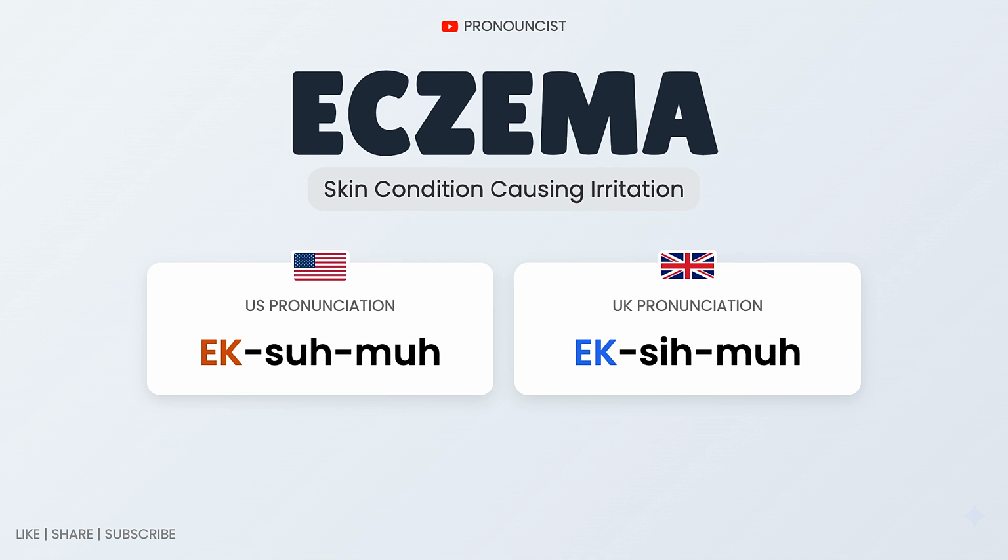Now, let's focus on British pronunciation of this word, eczema. Now, read the syllables of British pronunciation shown on the screen naturally.